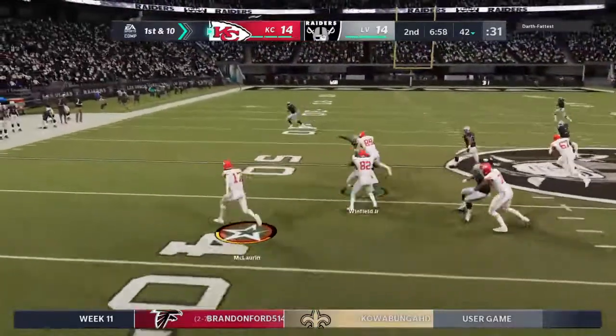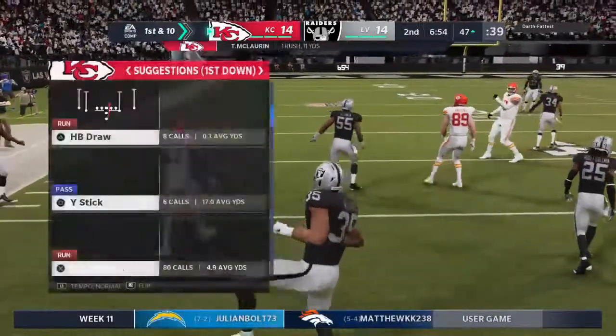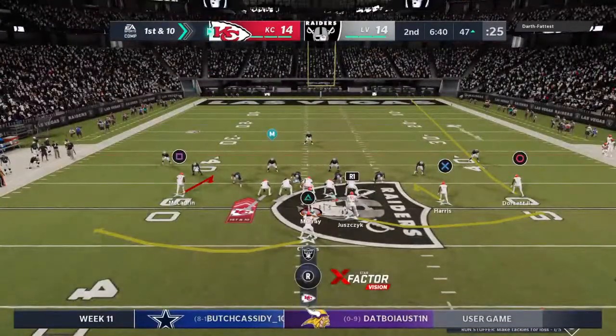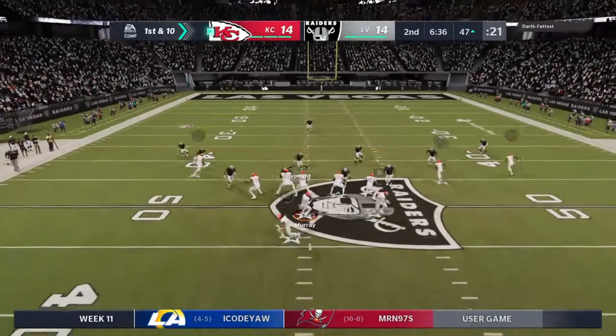Running the sweep with McLaurin. And he'll be taken down, but not before he works it past the 50. 11 more yards that go around, a first down as well. A gain of 11 on the play. And a first down, Chiefs.